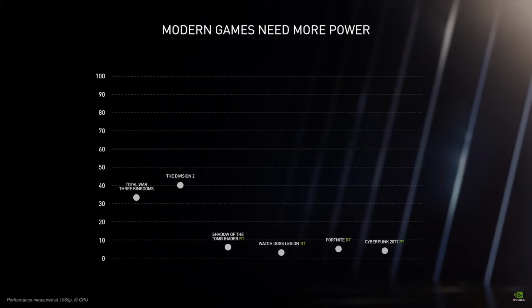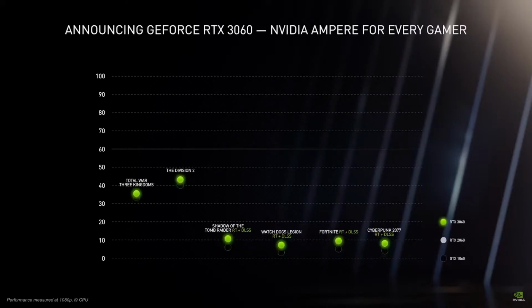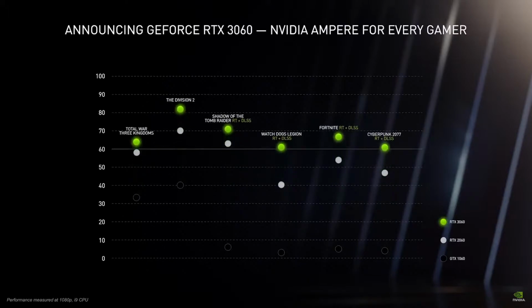With 90% of the installed base on GTX, now is the perfect time to deliver an RTX for every gamer. Let me introduce the new GeForce RTX 3060, which brings the power of Ampere, our second generation RTX architecture, to every gamer. Twice the raster performance of the 1060 and 10 times the ray tracing performance. The RTX 3060 powers the latest games with RTX on at 60 frames per second.